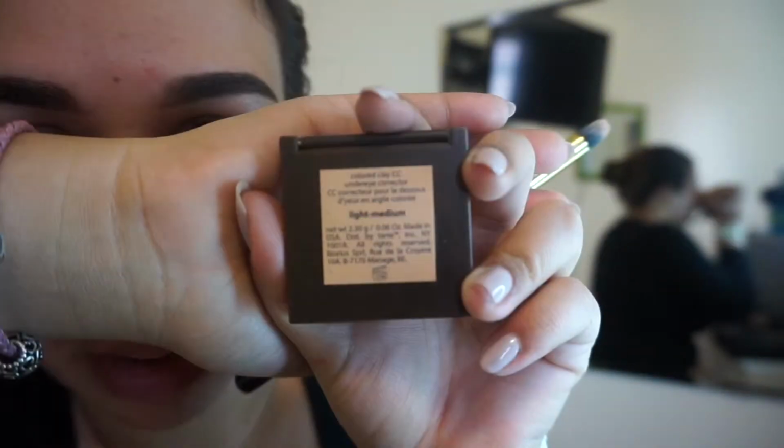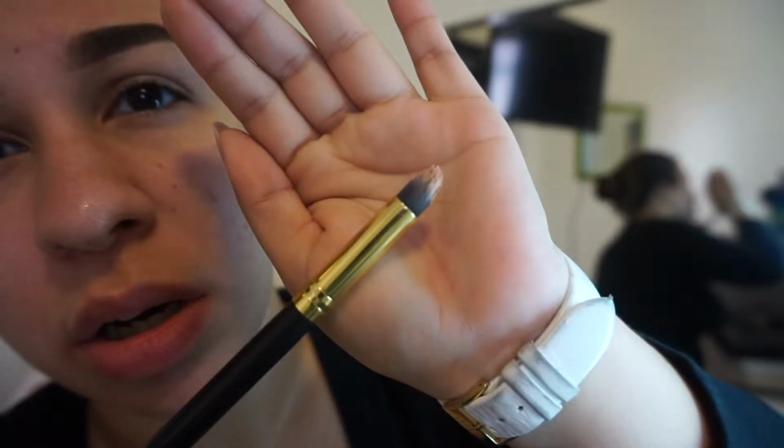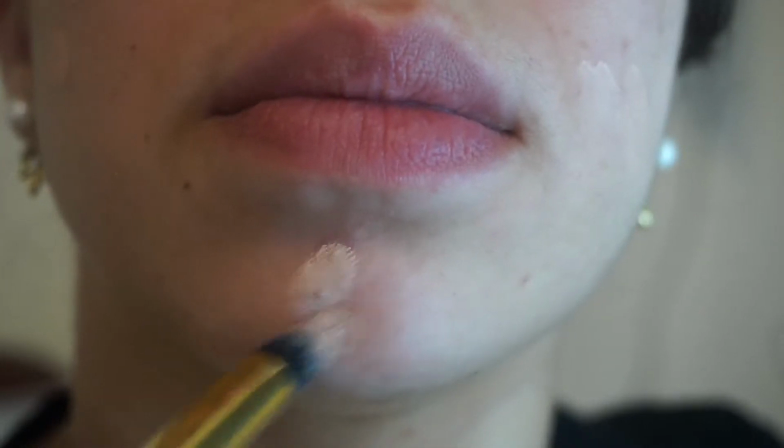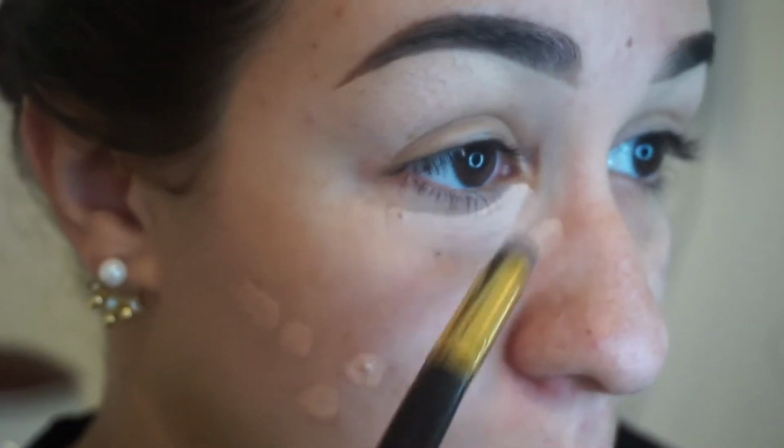So I'm going to be using the Tarte CC Corrector in light medium with this brush that I bought from eBay. And then I'll just start covering my acne scars. I'll also be using it under my eyes before my concealer just to cancel out any purple or bluish tones that I have.